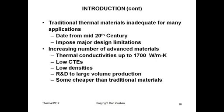If we look at the current state-of-the-art, or state-of-the-art before the advanced materials were developed, we find that traditional thermal materials are inadequate for many applications. They go back to the mid-20th century, and they impose major design limitations. In response to those limitations, the materials industry has developed and is continuing to develop an increasing number of advanced materials with thermal conductivities up to 1700 watts per meter Kelvin. In comparison, copper's 400. Most of these materials have low coefficients of thermal expansion, CTEs. They have low densities compared to copper. I emphasize that they are at various stages of development from R&D to high volume production. And we find that some are actually cheaper than traditional materials.